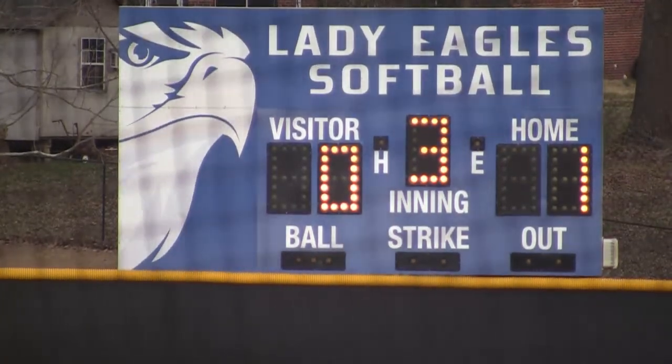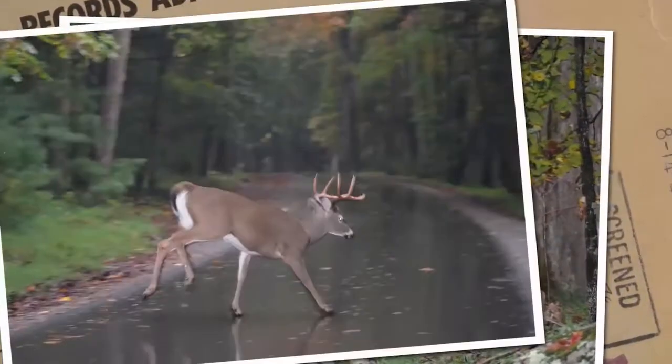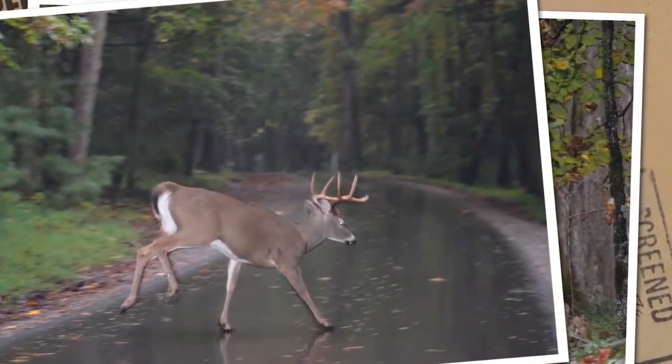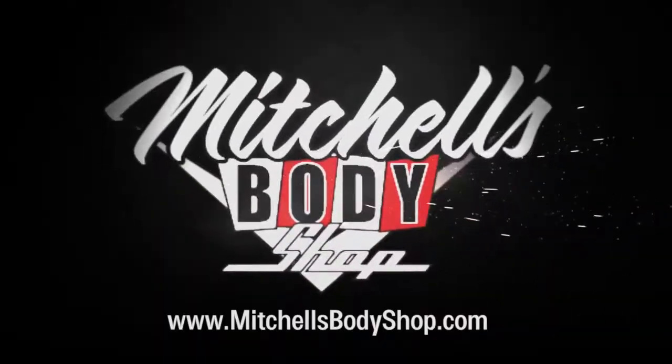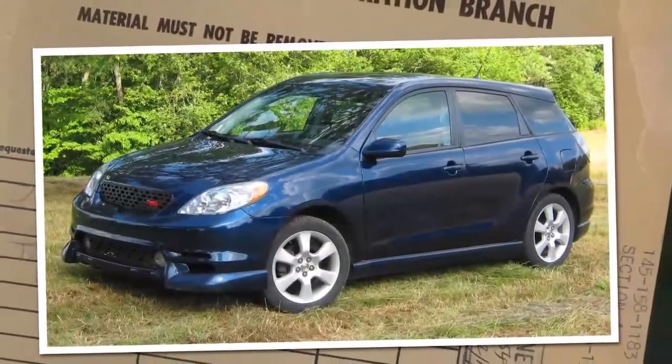Let's take a timeout. This could be a true story. On October 3rd, a 2003 hatchback struck and killed a deer that goes by the name Buck. I know, right? He now has Buck's head proudly displayed on his living room wall. He tells a different story. Shot it. No, he didn't. And to hide his lie, he took his car to Mitchell's Body Shop. No, I didn't. Yes, he did. And lucky for him, they made it look good as new. And as for Buck, the story continues.